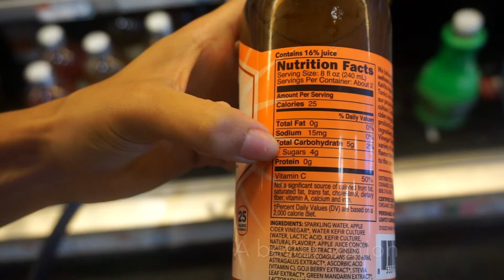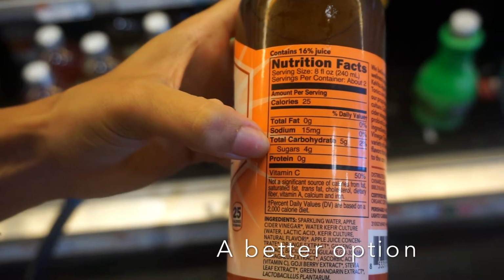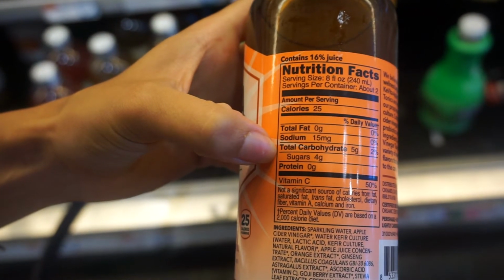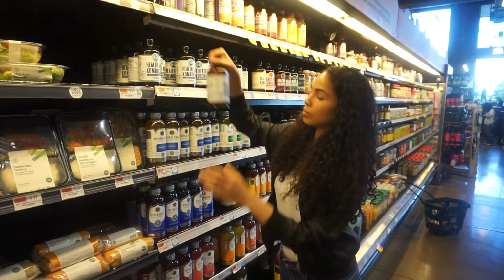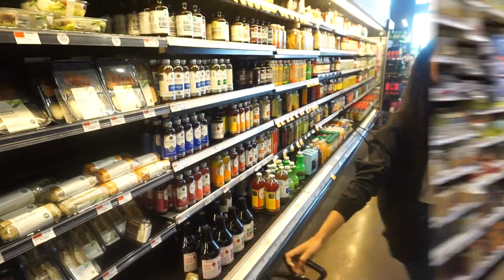The kombucha that I like, they didn't have it here. It's the Health-Ade ginger lemon one. I like it because ginger lemon is like my favorite flavor, and it also contains only 4 grams of sugar, which is really good. But I'll just grab another Health-Ade kombucha. I believe this one had 5 grams.